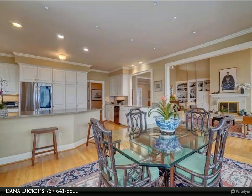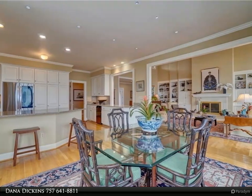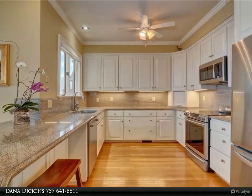7-wide pier leads to boathouse and lift with easy access to all HR. Great room features lots of glass, beautiful built-ins, fireplace, and hardwood floors.